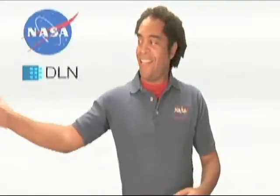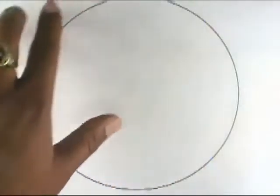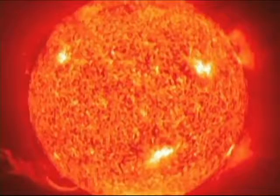Thanks a lot. Let's take a look at the picture that you guys just drew. What a great picture. You definitely get the star for the day. When I talk to students across the nation, they draw the sun the same exact way. But our star is a sphere. It's an actual circle. As you can see, it is very circular, but at the same time, it is shaped like a ball, a sphere.